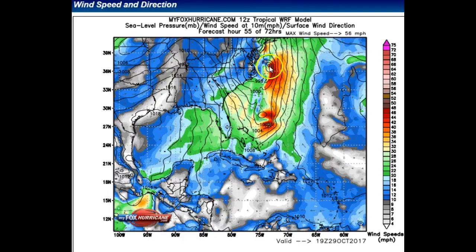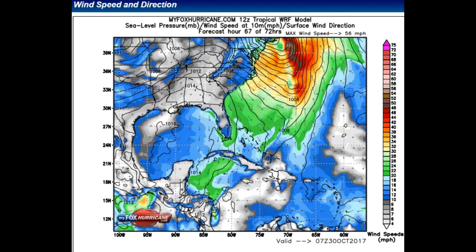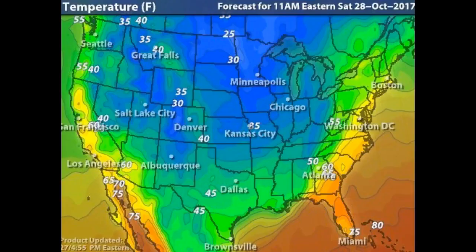Notice your timestamp at the bottom, October 29th. This is the 27th. The storms have not combined yet, but they're starting to. The bottom storm, Tropical Cyclone 18, is now feeding into the top storm. Notice that. But as we go through the 29th into the 30th, again, your timestamp on the bottom, they merge. And guys, you're looking at the first storms coming in 28, 29, starting to act up on the East Coast.